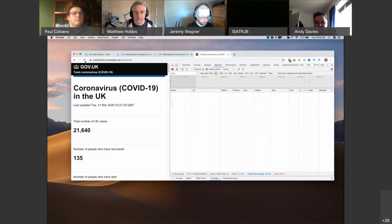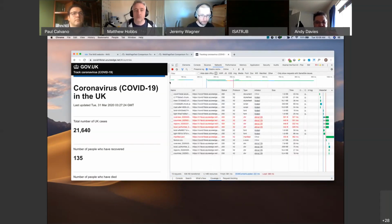actually embedded in the scripts themselves, and there's no need for those to be in the script. They can be loaded at a lower priority, so they arrive when they're ready. This is a Webpack generated bundle. It is. Okay, yeah, it looks like it.